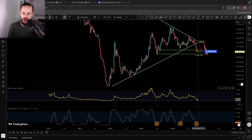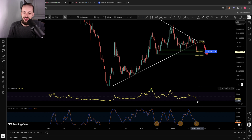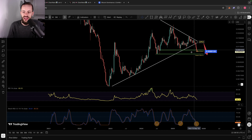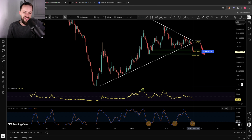I do apologize. Below 30 is when you're entering sort of extremely oversold levels. And when you're above levels of 70, this is when you're overbought. Okay, so Velo is very close to entering oversold territory in its RSI. It's pulling back to its support block 2 after losing this ascending support and failing to currently hold support block 1 at 0.009.